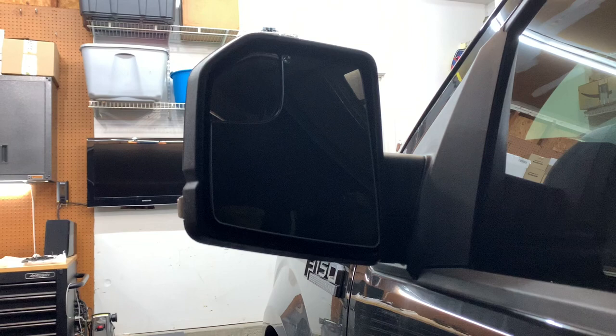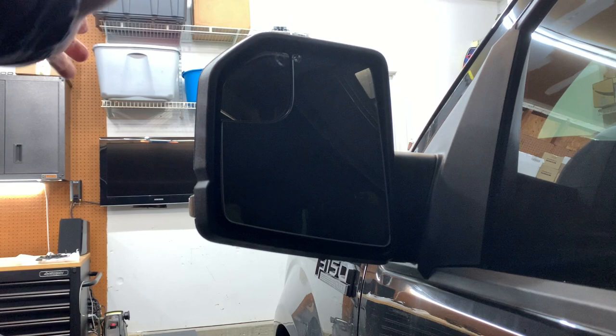All right, so let's get this mirror knocked out first. As you can kind of see, I'll show you better, but there's the little chip. It's not bad, the mirror works totally fine, but it's just something that really bothered me. So I figure I might as well replace it. So let's go ahead, let's remove it.